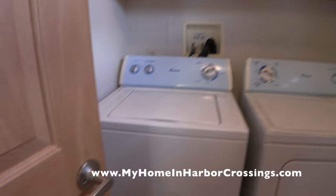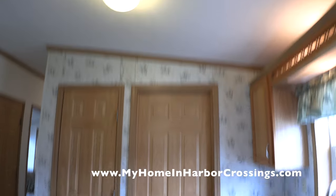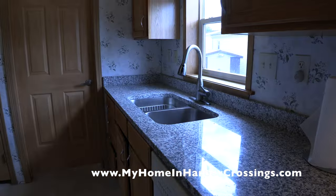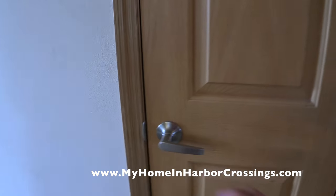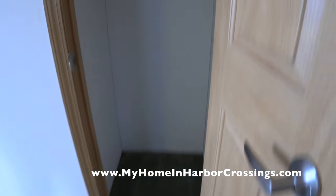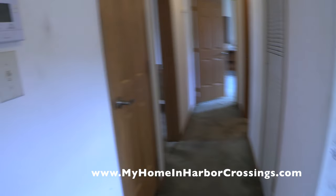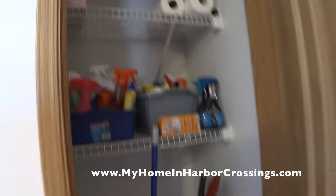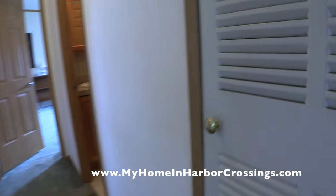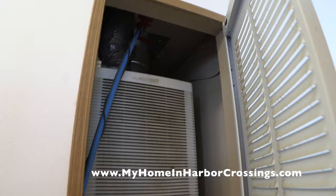It's very convenient to have the laundry room right next to the kitchen. And it's also nice to have a door so you can close it off when the machines are going. There's your lighting. Again, that pretty counter. You've got your thermostat there. Let's take a look inside the little coat closet. There's your thermostat, and it's also programmable. And here's another additional closet. So much space to store things. Here is your furnace. Again, this runs your air conditioning and your forced hot air.